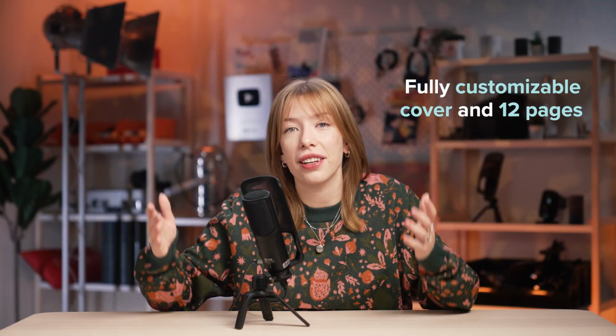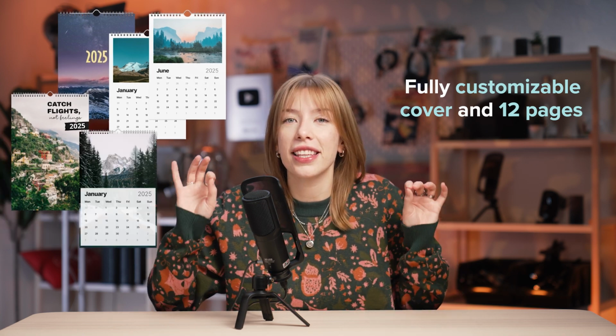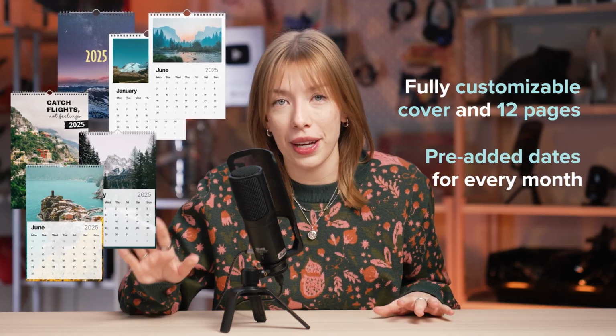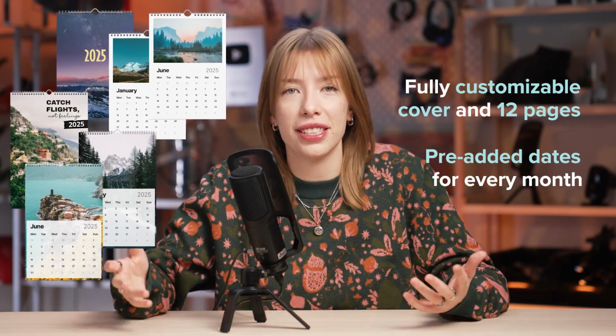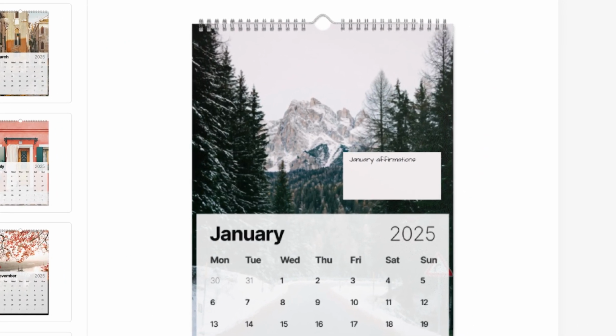Michael has another US exclusive product to show us, the 2025 wall calendar. This one I really want to see because Michael created some travel inspiration designs that I think will look really cool. For these calendars, you can design the covers and the area above each month, and for the larger size, the design extends behind the dates as well. Dates for every month are added automatically, but you can get creative with the design, for example, by creating a space for notes or affirmations.